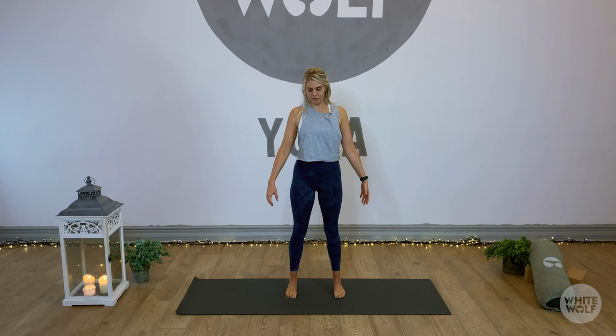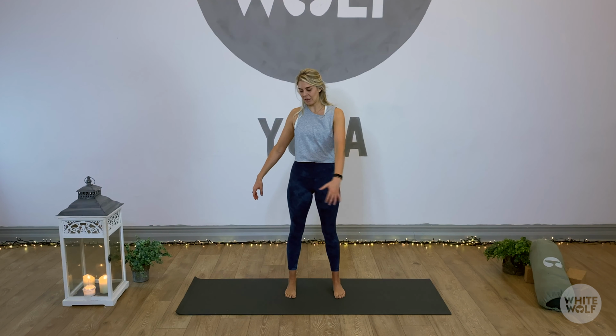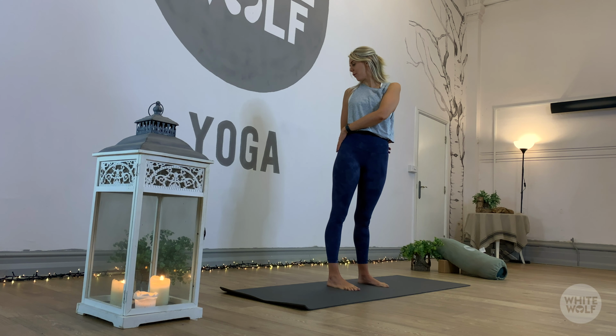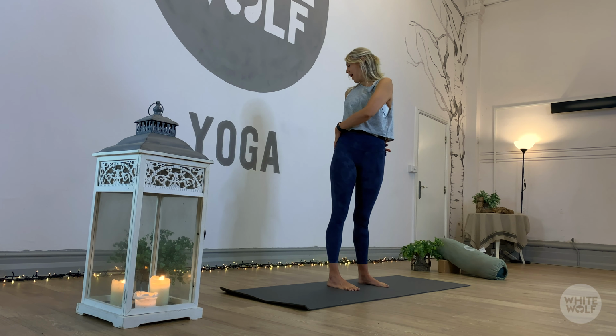We're gonna take a standing twist. So we'll bring the left hand to the right hip and send the right hip round the back towards the left hip. We'll inhale, lengthen. And as we exhale, twist and turn over the right shoulder. Keep rooting down through the feet. Inhale, lengthen. And exhale, twist. One more breath. Inhale, grow. And exhale, twist. Exhale to release.